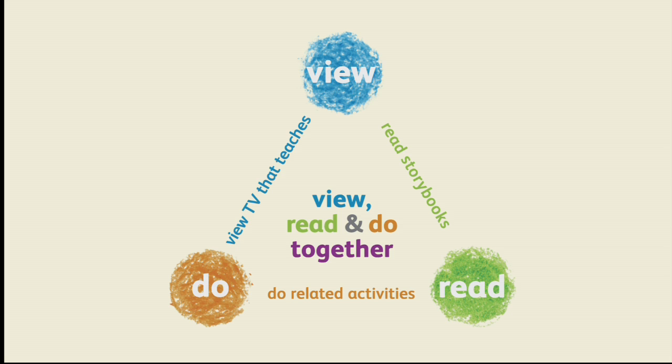The Ready to Learn Learning Triangle is a teaching tool. It addresses various learning styles and engages different senses. This workshop is based on these principles: view, read, and do.